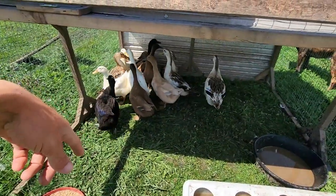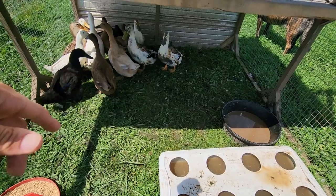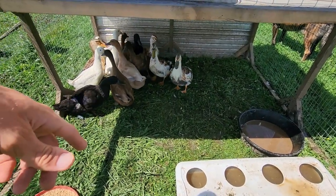But these ducks are getting big, and I move them 3 times a day to give them fresh grass and fresh water and fresh feed. But I think today I'm going to release them out into the field pond.